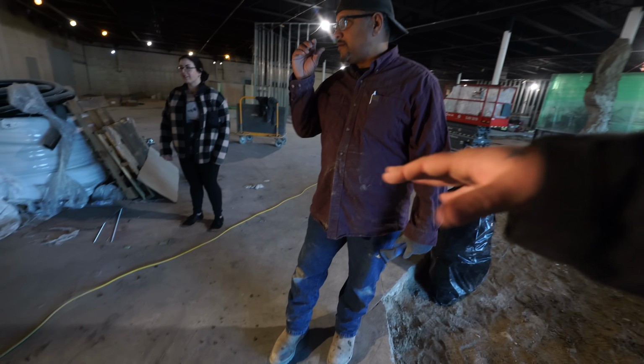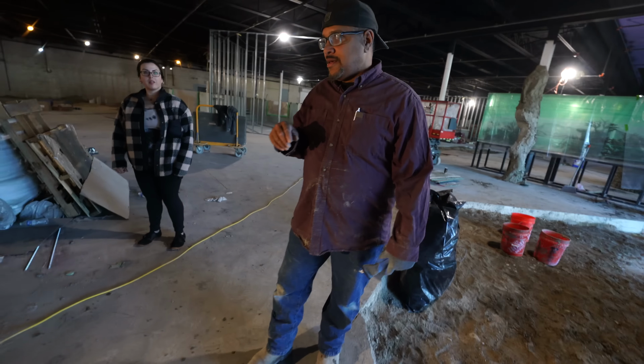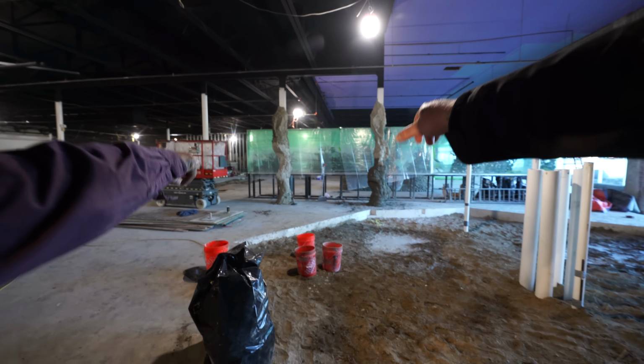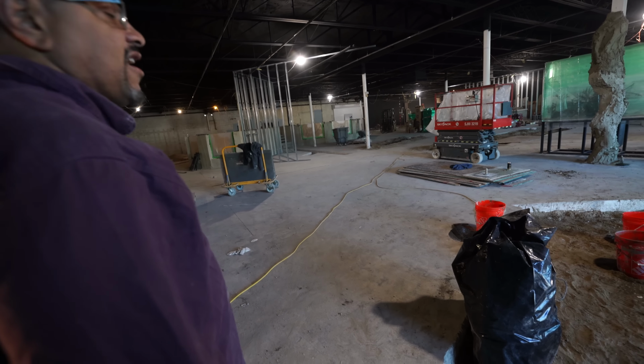So you guys are here for a couple more days. What's the plan for the next couple days? Work on this coral. We're going to do these two coral columns. We're starting this one today. Sweet. Finish the insides and outsides of those two things.